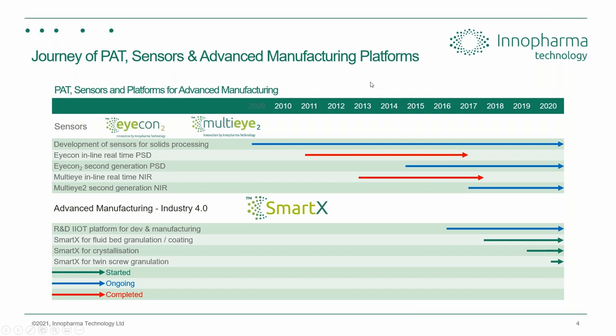PAT, our journey so far toward advanced manufacturing platforms. We started, as I said, in 2009, developing sensors focused on solids processing. So the ICON analyzer is an inline real-time image analysis tool that can be used for particle size detection. We have a second generation of that device. We also have a near-infrared device we'll discuss briefly today as well. In fact, we'll discuss the second generation of that too.